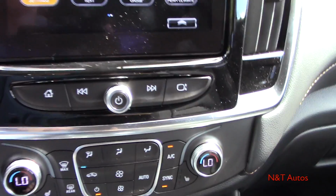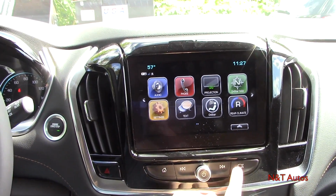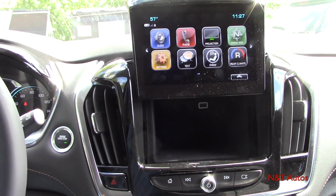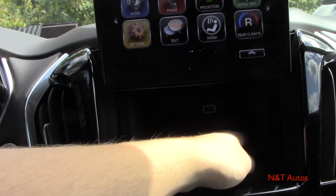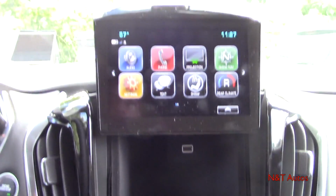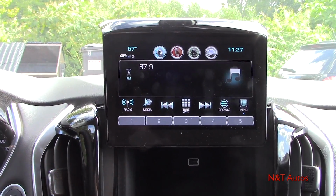Now there was one button that I didn't press over here, and that is the screen up button, so don't tell anybody because this is a secret, but there is a hidden compartment back here, and it contains a USB and storage, and it is felt lined so you can put any valuables you want and it won't get damaged. So pretty cool to see that, and you can still use the screen while it's up, so pretty cool.